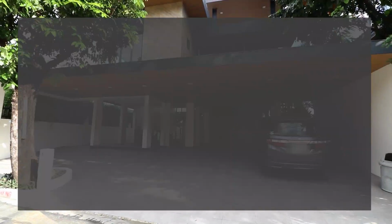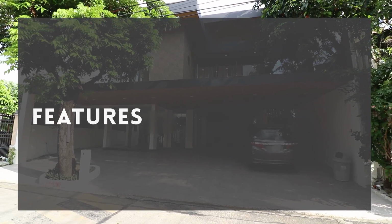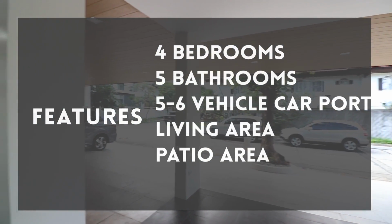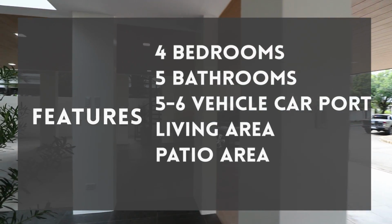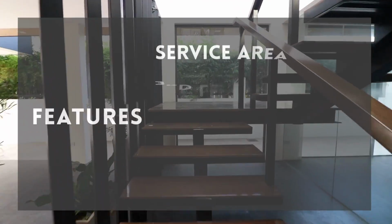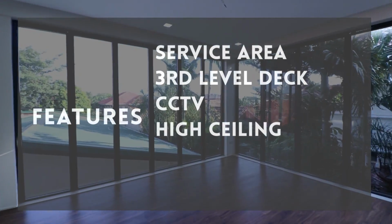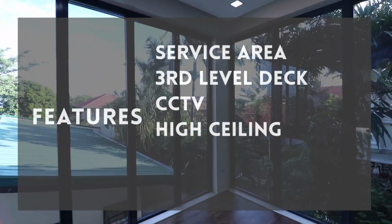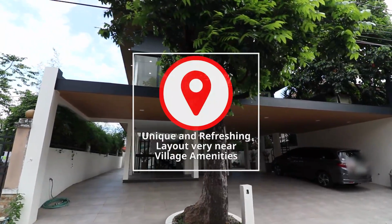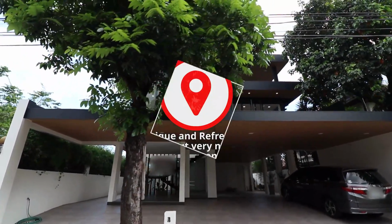For the property features, it has 4 bedrooms, 5 bathrooms, a 5 to 6 vehicle carport area, a living area, a patio area, a service area, a third level deck, CCTV, and a high ceiling for the bedrooms. And all this with a unique and refreshing layout and also very near the village amenities.